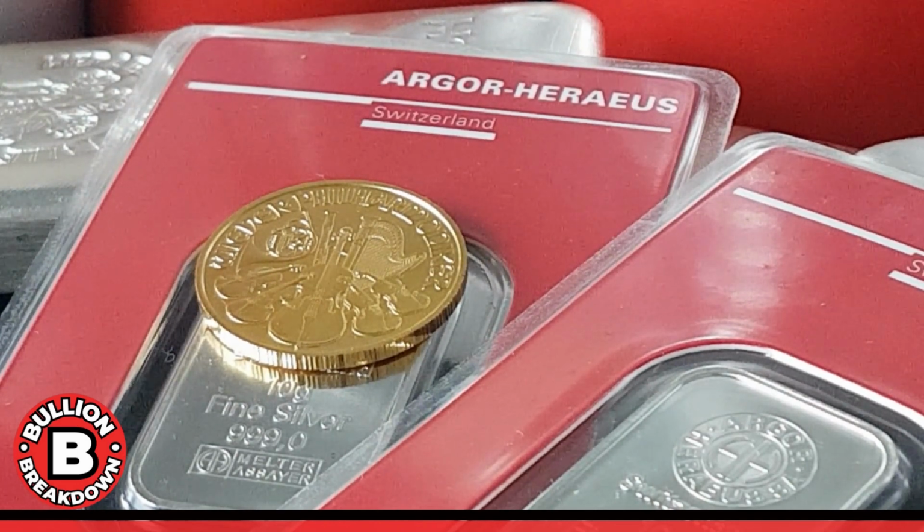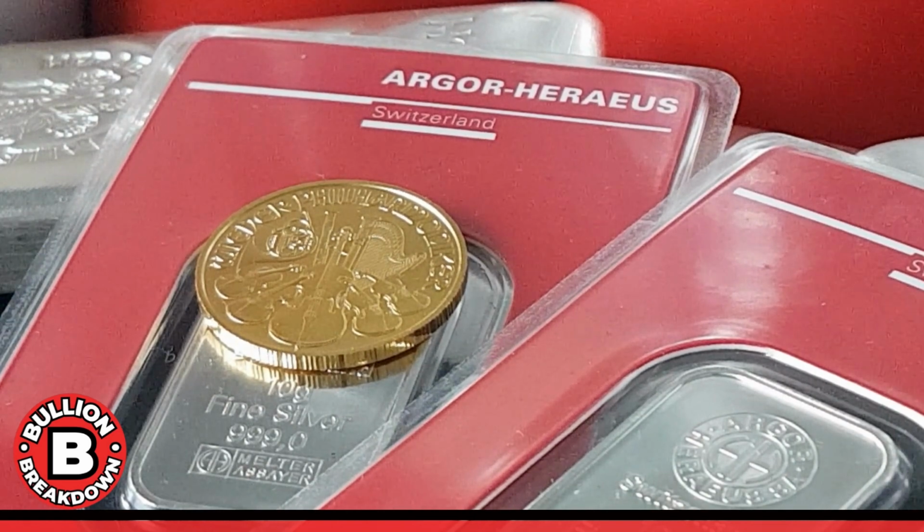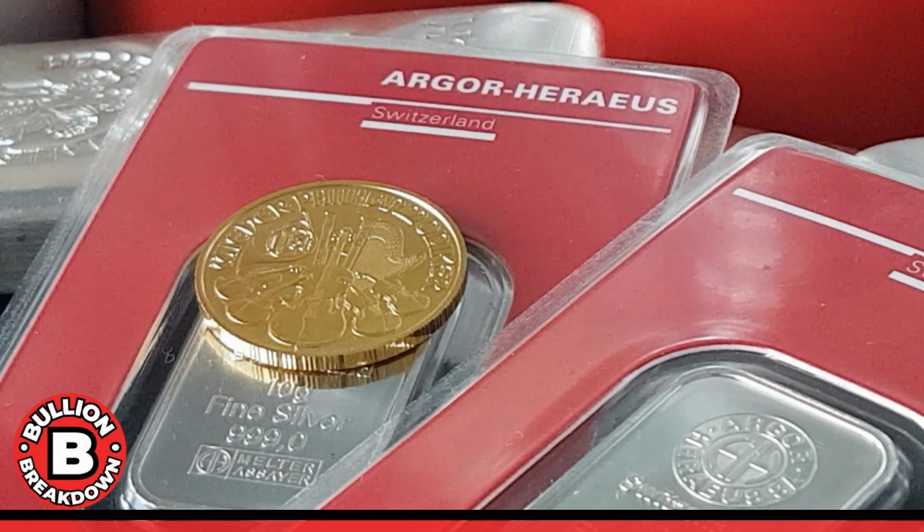Because I had a pretty set mind that I was going to put the gold buying off to the side and focus on silver. And then over the last few weeks, gold has started to head back down, and I dipped back in. So I can't help myself. I think it's a problem we all have.